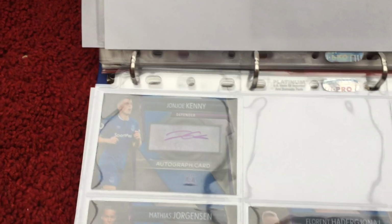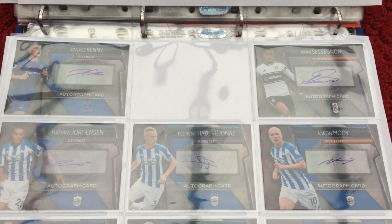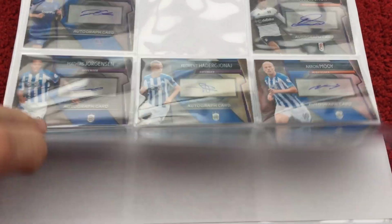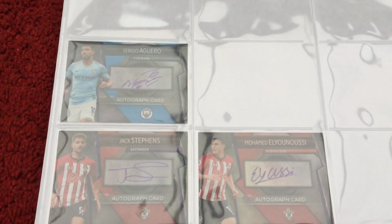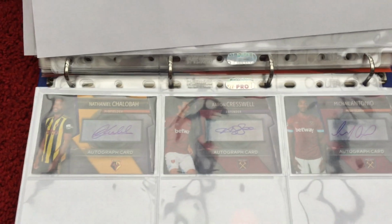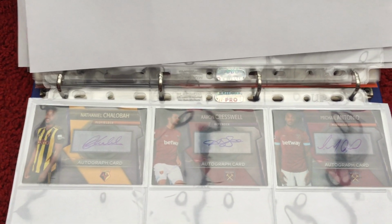And we've got John Joe Kenny, Sessegnon, Jorgensen, Hojbjerg, Moy, Schmeichel, Pereira and Chilwell. And we've got Manchester City legend Sergio Aguero, Jack Stephens and El Ghazi. And then we have Chalobah, Chilwell, Cresswell and Antonio.